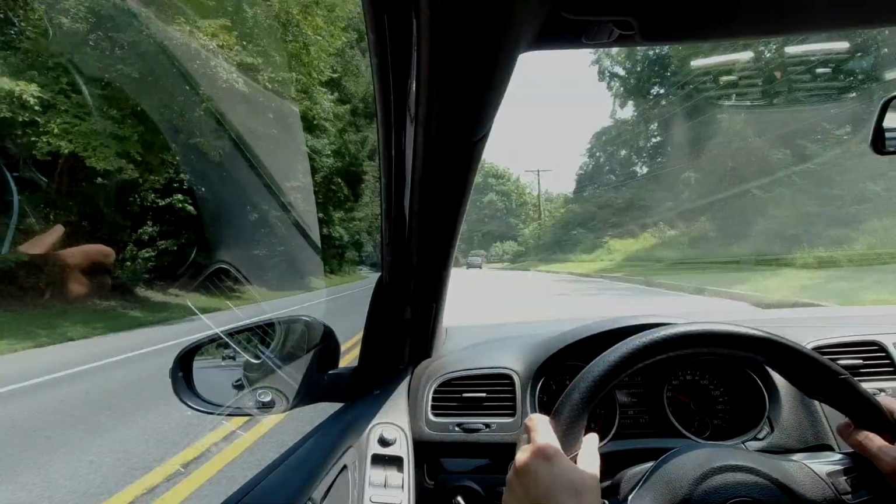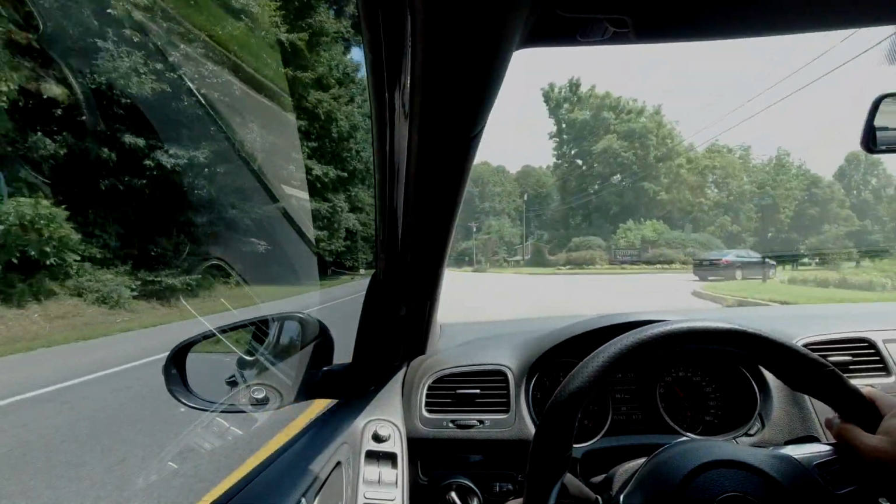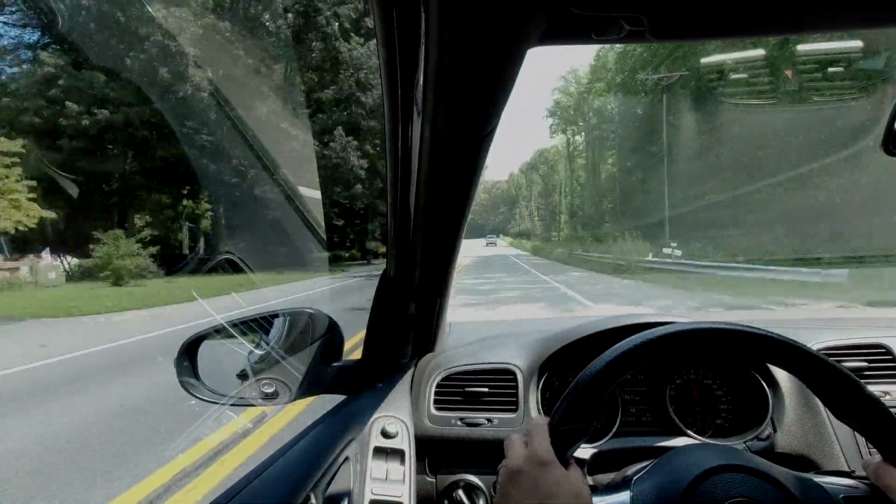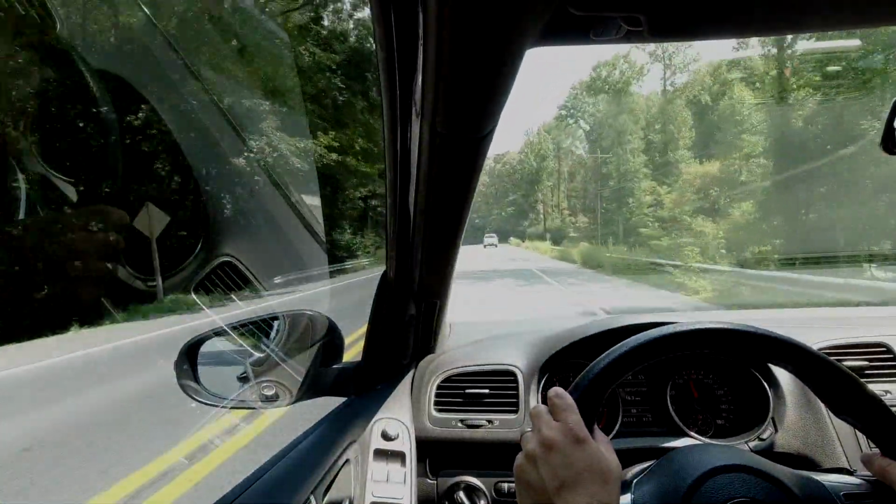Sucker pulls good. Hopefully you can hear some of that swoosh.